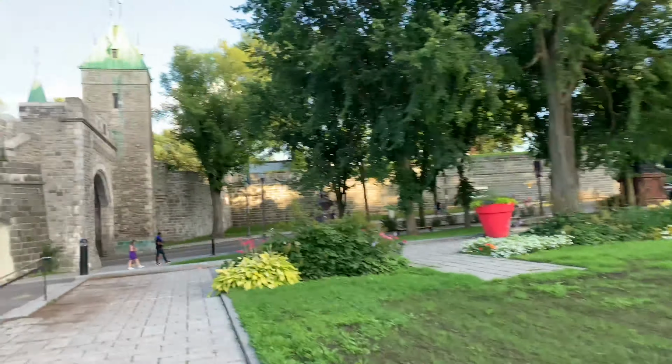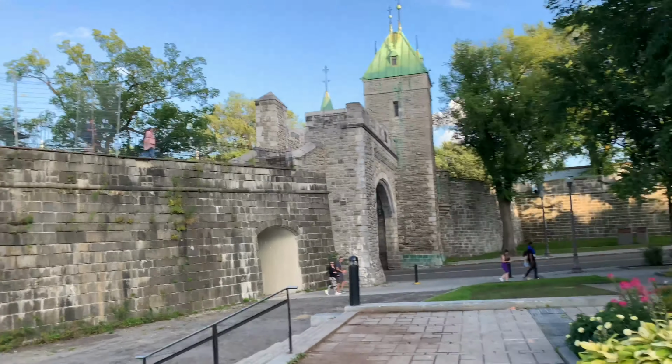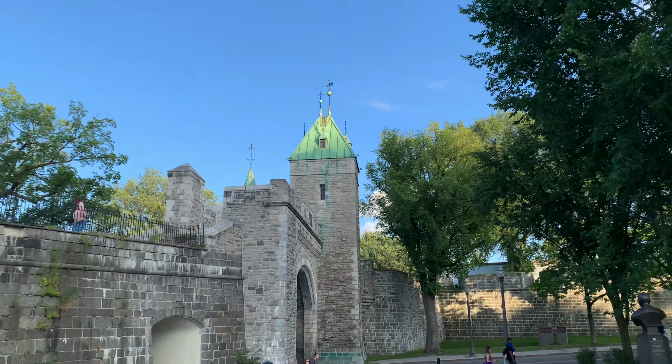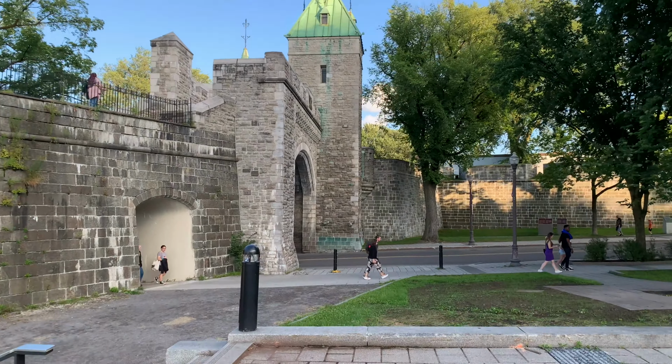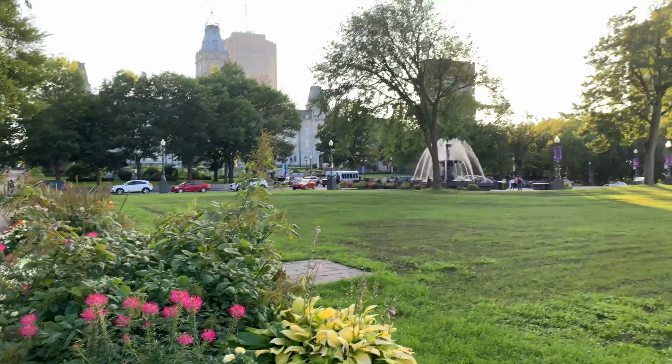We are here on just such a beautiful day that everything that we see just sticks out with gorgeousness. The blue sky, the copper roofs on the old buildings that are here, the flowers are still in bloom, the fountains are going. It's just a beautiful summer day.